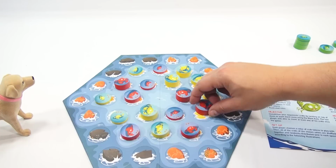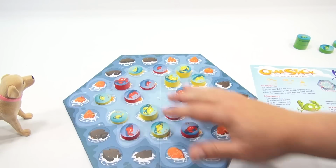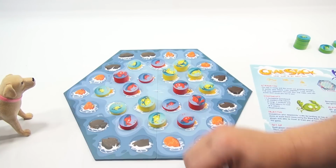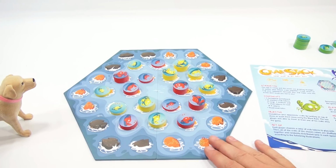You can't backtrack your move either and kind of do this. You've got to stay with your crabs. And the one with all of the other ones covered wins the game. I like that. You like that? You just wrapped that up in just about one sentence.